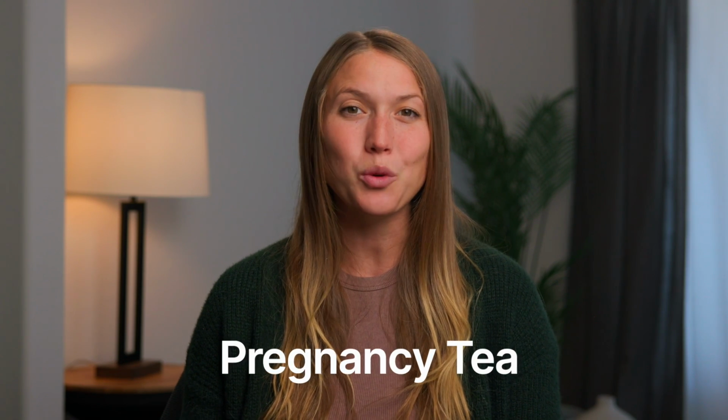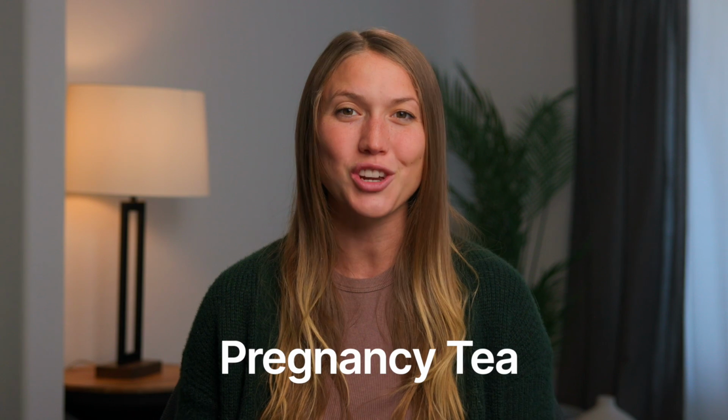Lastly, if you're not drinking your pregnancy tea that I've talked about in several weekly updates, you definitely should be now. There is a misconception that red raspberry leaf tea helps induce labor. It does not. But drinking 2 cups of it a day in the early 3rd trimester and then 3 cups a day towards the end can help strengthen your uterus and help reduce the risk of postpartum hemorrhage.